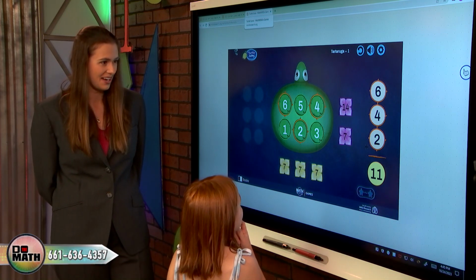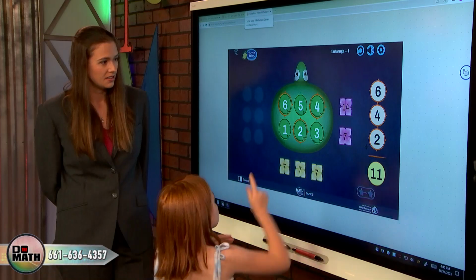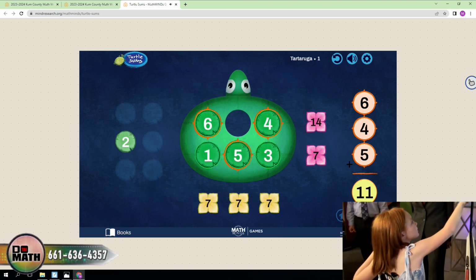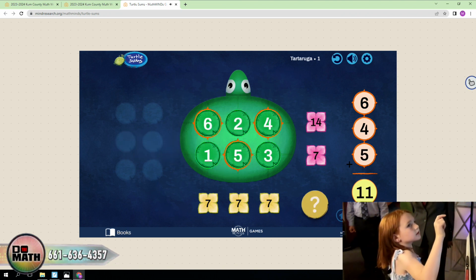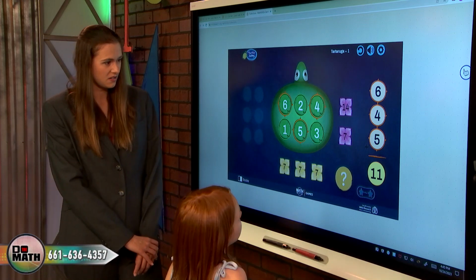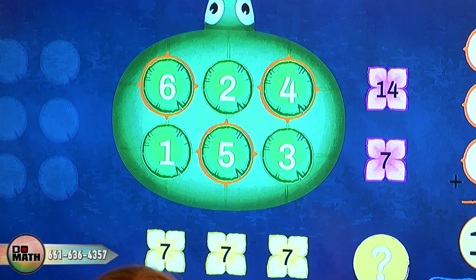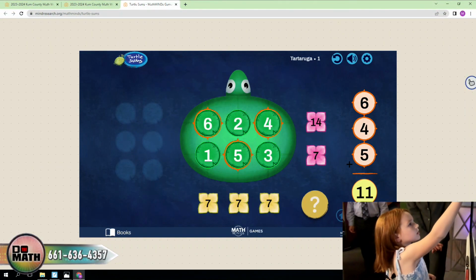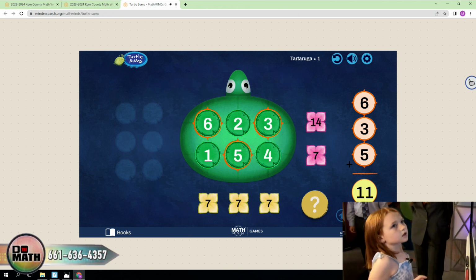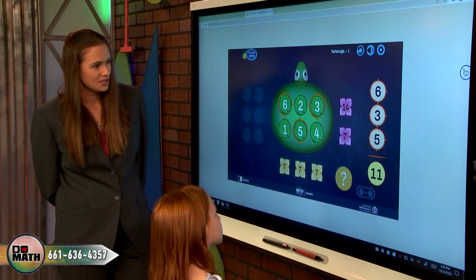What could we move around that might help us here? Maybe we could switch some of these numbers? I think so. There. Then that there. 6 plus 4 plus 5, that's a little too many for 11. What if we switched around a couple more here? It's okay, we're gonna switch the 3 and the 4. I like that. Oh, but that equals 11. Because 6 plus 3 is 9.